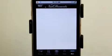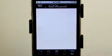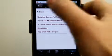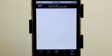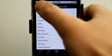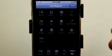There are recipes on top of that, so if this app hasn't provided enough, now you can get the pairing, figure out what foods, and then here are some things that you can make to eat with your wine as well. There's a What's New, and there's also a wineries location tool that shows you some wineries in different areas. So this application has tons of information, and it's a free application.